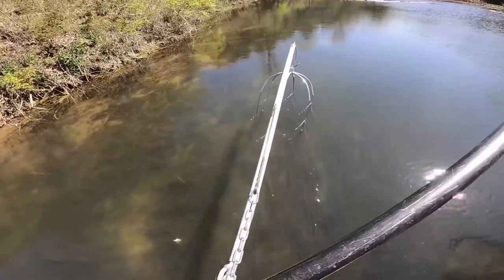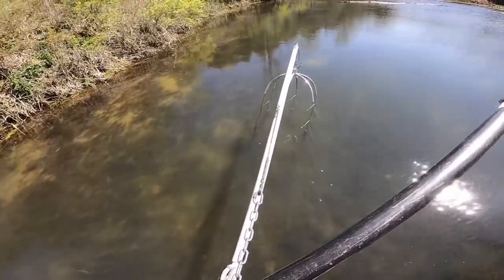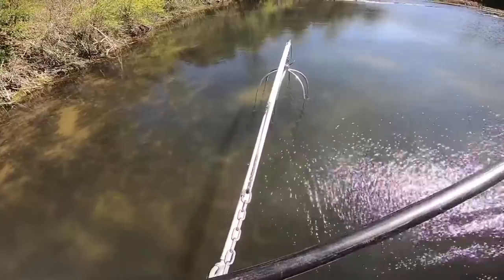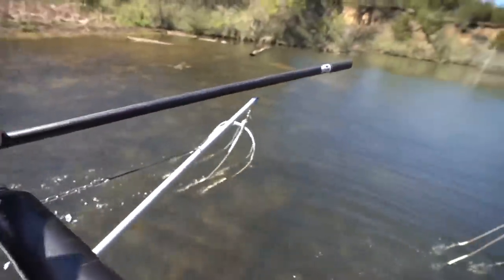I'm not seeing much. This is crazy. I thought this would be loaded with bait fish and bass and everything. Maybe they're not. They might not be pushed up yet, I guess. I don't know. We might get attacked here in a second.